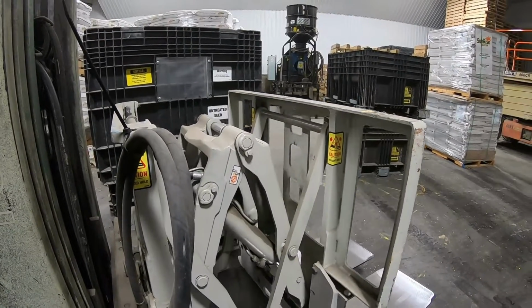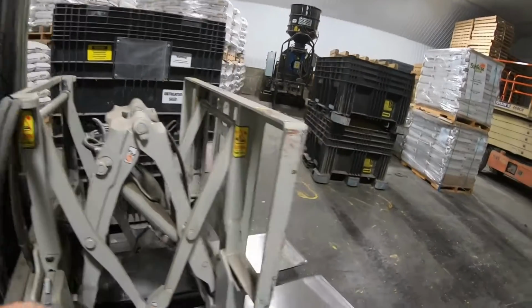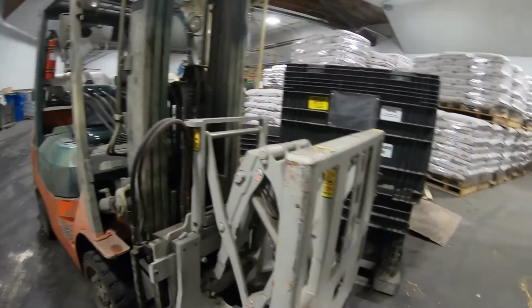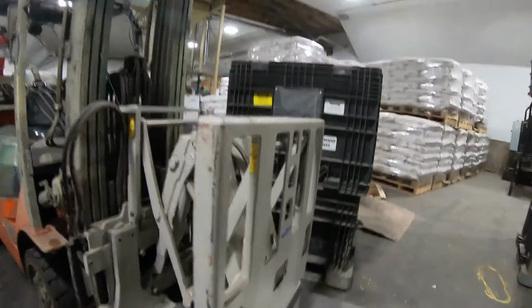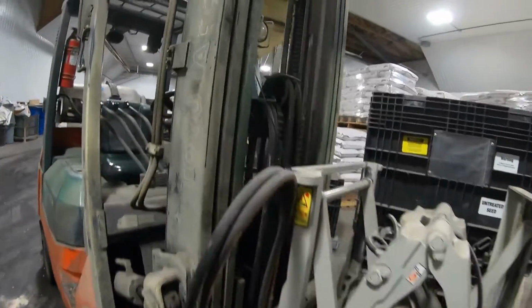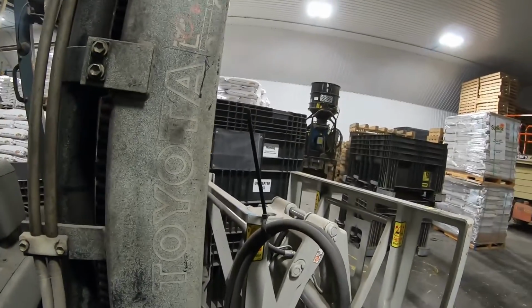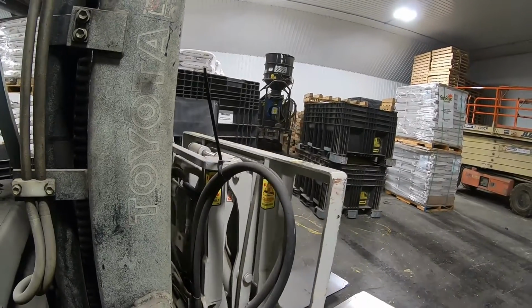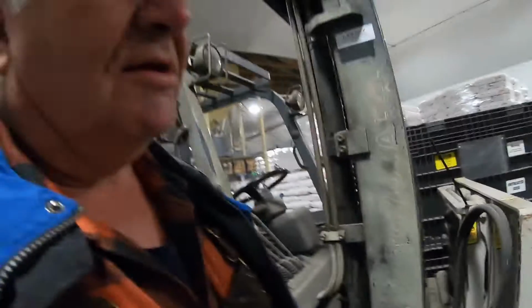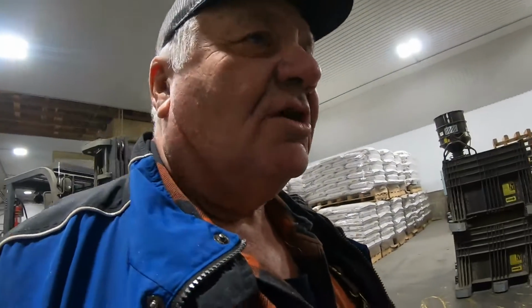we can go out and grab a skid of bags, and we put them on a heavy piece of cardboard, and it'll lock the cardboard in here and pull it back onto the lift truck like that. And then we'll take it into a container and shove it off. And that's what we do. We use that for loading 1-ton totes.